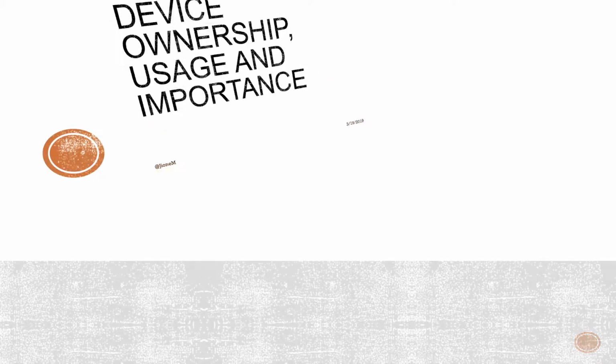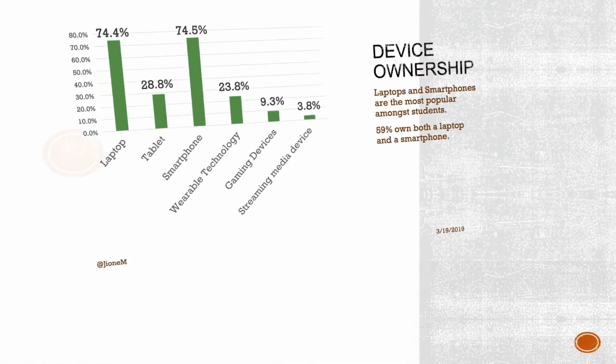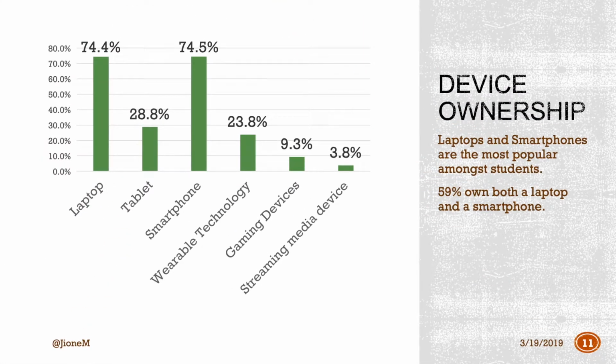So the next thing we look at is device ownership, usage, and importance. I own a device, how do I use it in my academic work? Is it important? So ownership. We gave them a list of devices. Do you own any of these devices? You will see two huge peaks in the graph, and that's laptop and smartphones, and you have tablets at 28.8%.